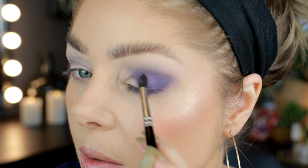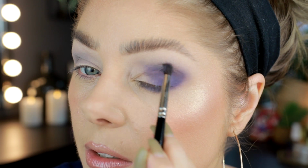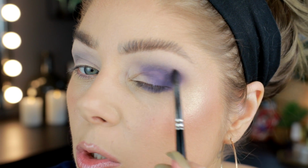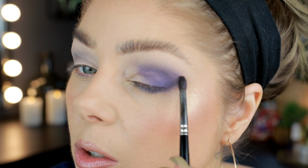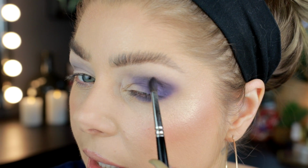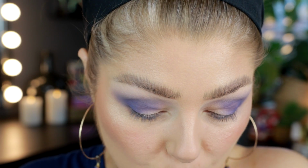It's always a bit harder with cool toned colored shadows. That's just the name of the game. I don't know exactly what it is about it, but cool toned colored shadows, they always take a little extra time to blend, no matter the brand, to be honest. Okay, so this is what it's looking like right now.